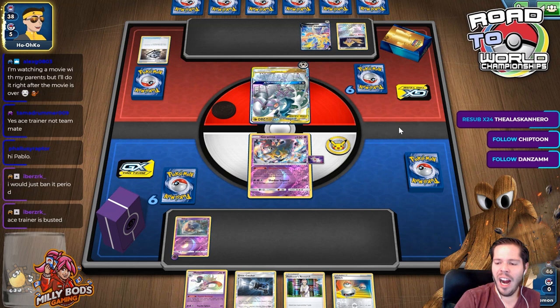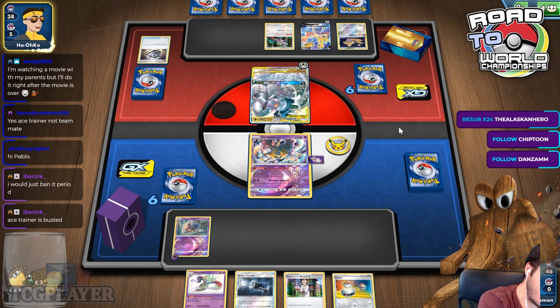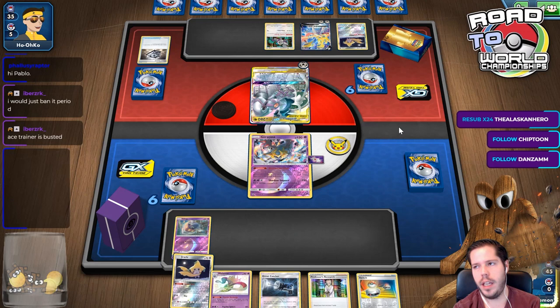Ace Trainer is indeed busted. I think Ace Trainer should go as well, should be banned as well. Because what happens is, if you ban Milotic, there's still Magneton. So you can still start playing more energies in the deck, play Max Elixirs and play Magneton.